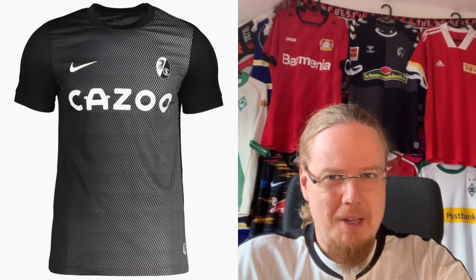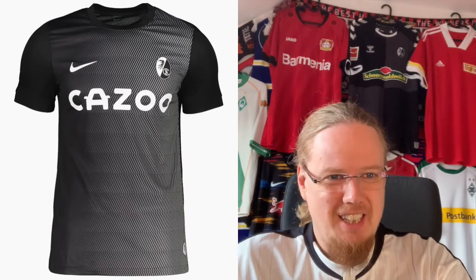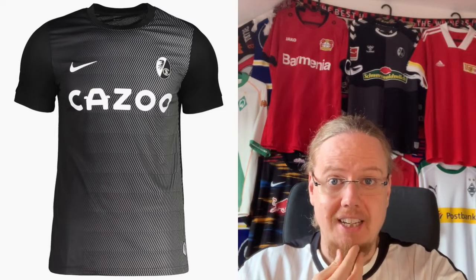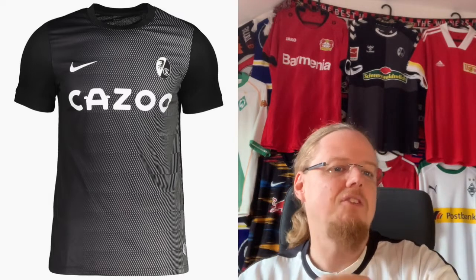And the black away jersey also has a gradient in there. Now, not as bad as the home jersey, but it looks weird. Don't you agree? And it looks a little bit boring. You see the Freiburg jersey up there with the quartered look in gray and black. I think that looks a whole lot more interesting because it has some gradients moving over.